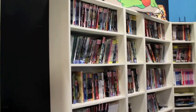The comic shop does really well. The one thing, they're located right next to Full Sail, which is huge for them. They have done great. I don't know how. They have tons of trades.